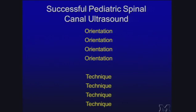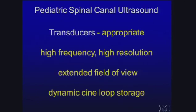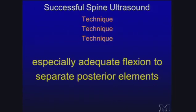As with any ultrasound, and especially in musculoskeletal and pertinent also to spinal canal, being aware of your orientation and having a clear orientation on the image and technique is of utmost importance. We use appropriate high-frequency transducers. Most of the time they tend to be linear array. There's some features which are a little bit newer, like the extended field of view, and the ability to store dynamic cine loops is actually very helpful, especially in children, which might be moving targets for you.